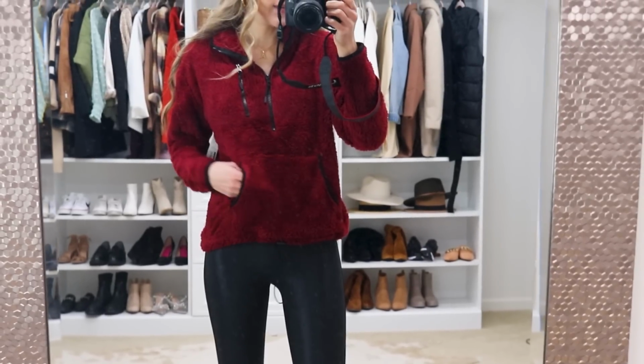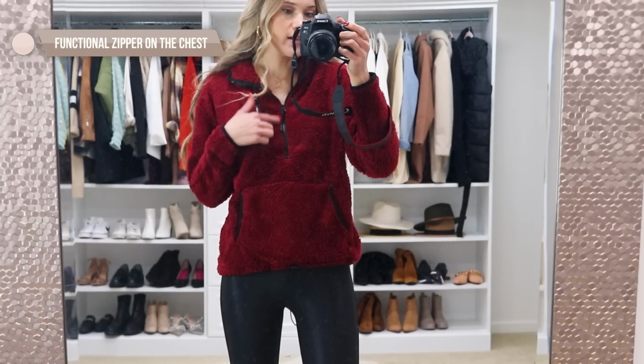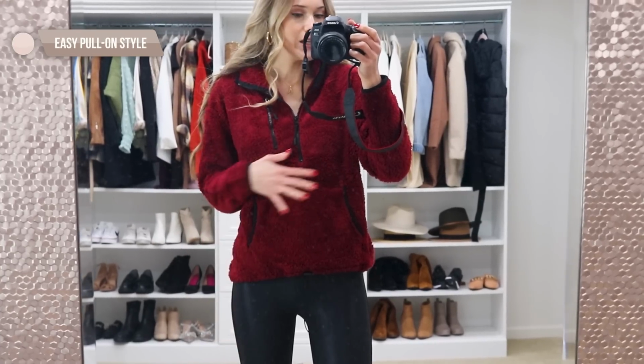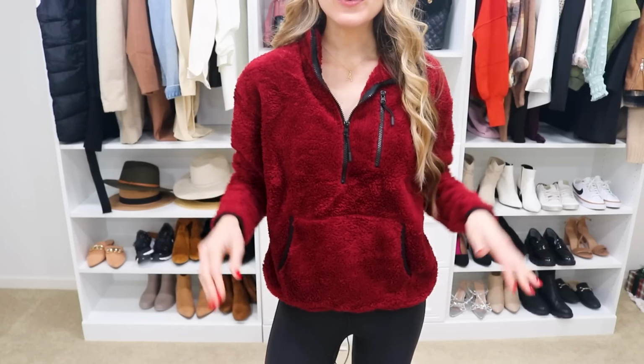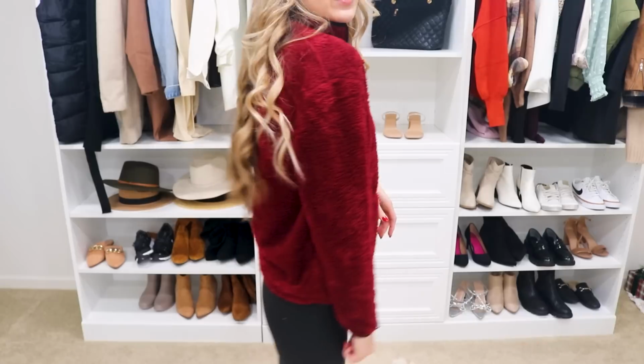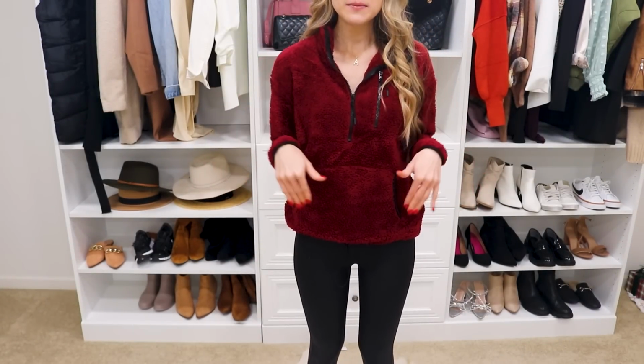That's really nice. It does have that kangaroo style pouch, and then has a zipper here on the chest, as well as a functional zipper here. It is that easy pull on style, and it is so soft. This pullover is $12. I honestly cannot believe it's $12. Really cute. I like the length of it. It's one of those that's not going to cover your bum, so it's going to be a shorter option.